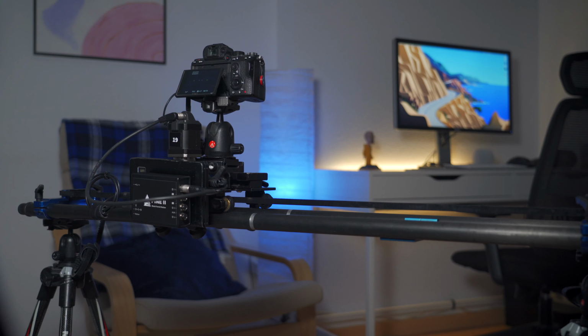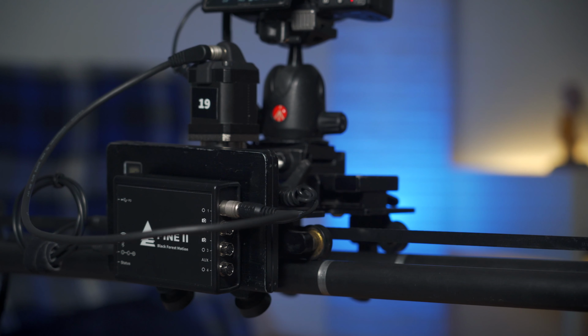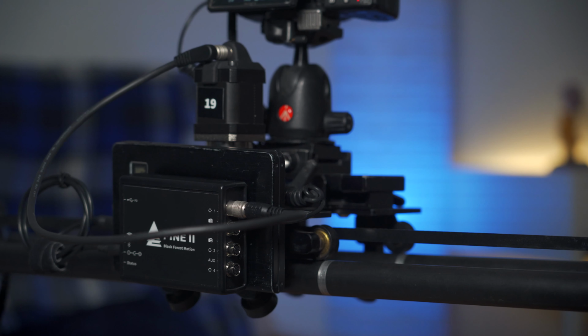So why am I making this video? Well, if you're like me and you are in a situation where you have a great slider like the Dynamic Perception and the NMX isn't working anymore, or you want more control and don't want to spend thousands of euros, then stop looking around and get the Black Forest Pine 2. It is everything that the NMX wanted to be and more. The team behind it is very good. They helped me with this transition and answered all my bothering questions, so I'm very hopeful that this company will be around for a long time and give us time-lapsers and filmmakers great tools.